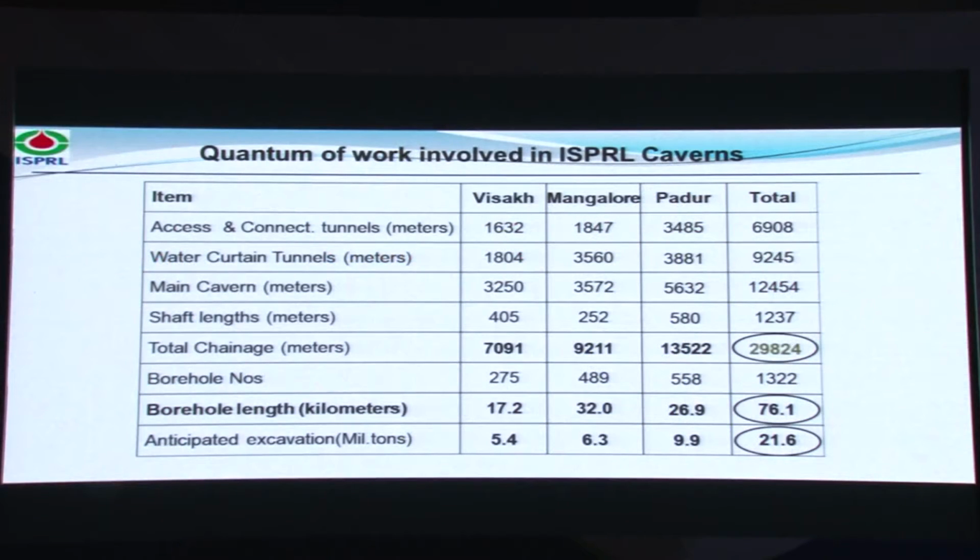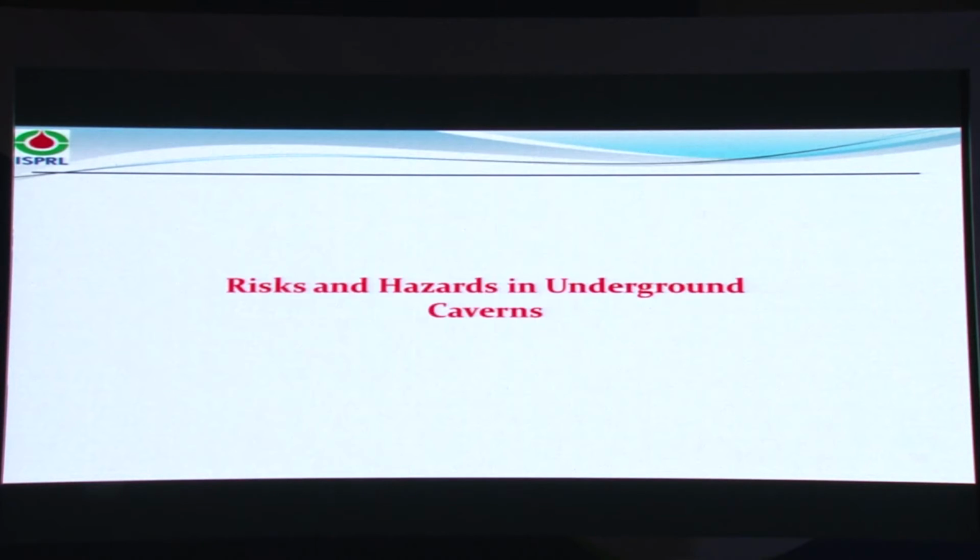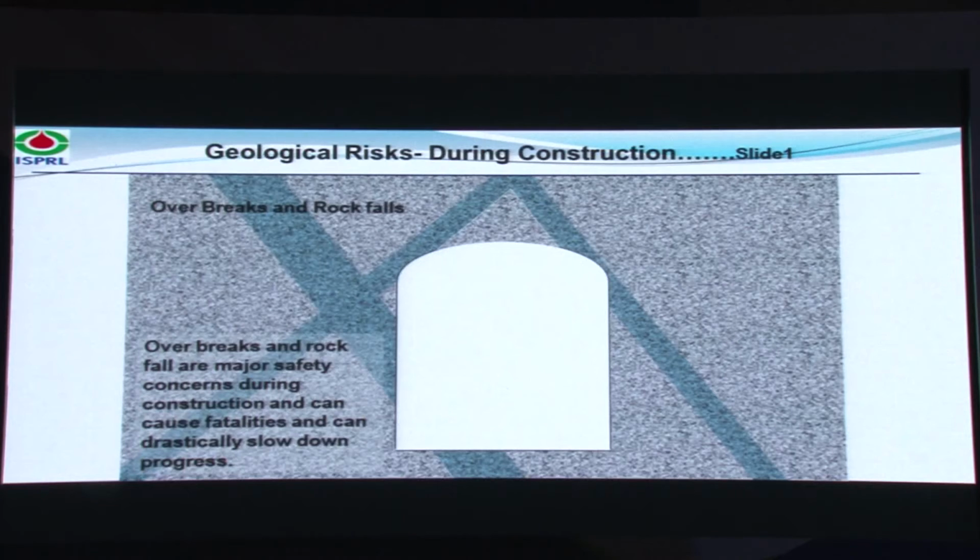Almost 30 kilometers of tunneling was done. Boreholes to the extent of about 76 kilometers were drilled. We have excavated almost 21.6 million tons of rock. Now, when we are talking of such huge quantities, there are a lot of risks, obviously. And I'll just give you an idea of the type of risks that are there in underground works.